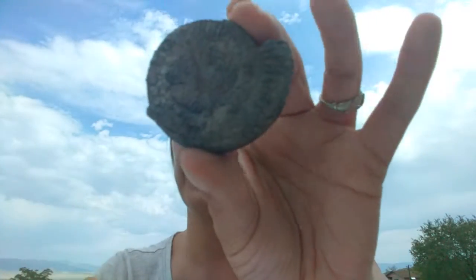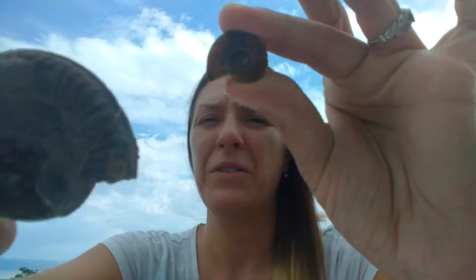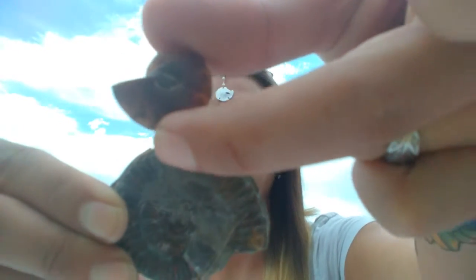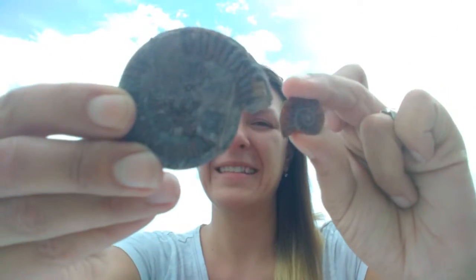This is a polished shell of a snail. This is a paper nautilus shell. Beautiful, delicate, very thin. And then I have a couple of fossils, actually from here in Nevada. So these are some fossil shells. Ammonite is what this is called. This is also an ammonite, but this one has been transformed into a cab. And those are snail shells.